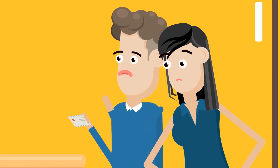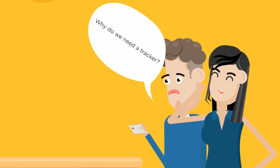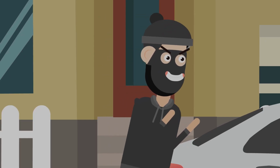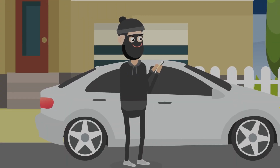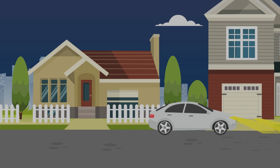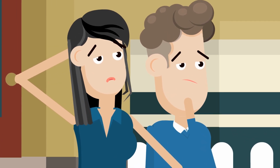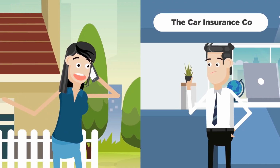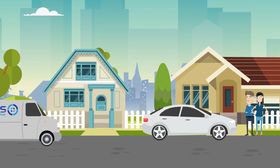Has your insurance provider asked you to install a Thatcham Approved tracker? Organised vehicle theft is on the rise. Thieves are using covert techniques to override car security, which means your vehicle could be gone in seconds. Thatcham Approved trackers are the highest level of vehicle security. Therefore, many insurance providers won't insure your vehicle for theft without one fitted.